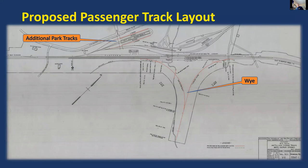So the solution they came up with was to put in a Y track and to expand the park tracks. If you look at the freight depot over there, nothing's changed there. But if you look over here at the park tracks, the idea was that they would take out the President's track on the left here and add two more park tracks in addition to the ones that already existed. Then they would have a Y. There was a bit of a valley here where there was the creek, so they could easily build up that creek for the Y track.